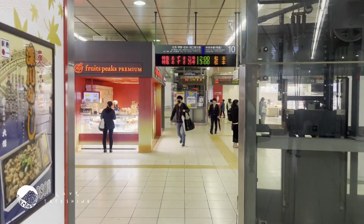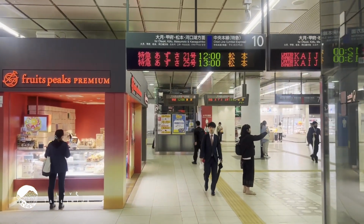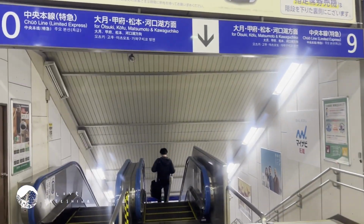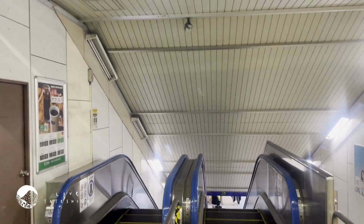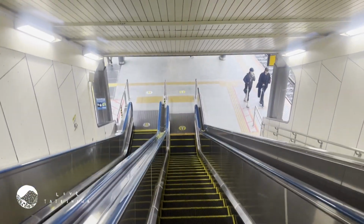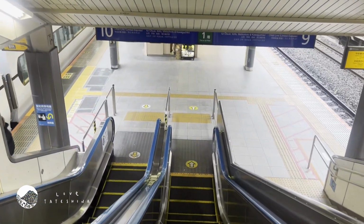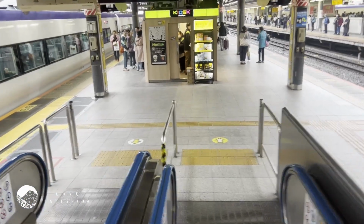Okay, so we're now going to head downstairs to go to platform 10, to board the Limited Express Azusa to get to Chino Station, which will help us to get to Tateshina eventually. So down we go, down the escalator. Platform 10 is on the left hand side.